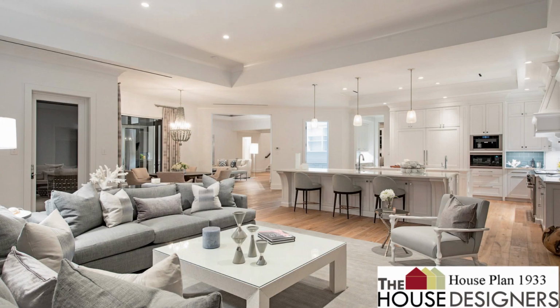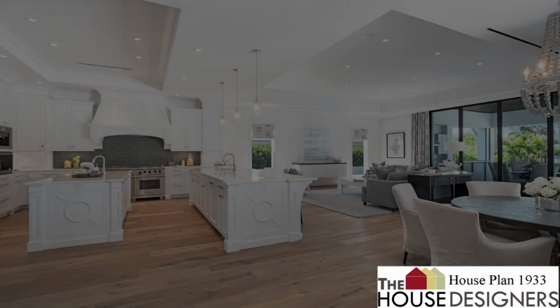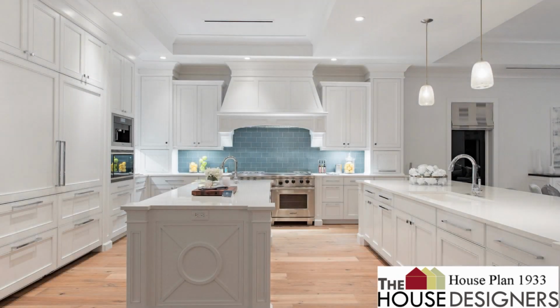The kitchen is very open to the family room to make hosting a snap. Notice the walk-in pantry, the butler pantry that cuts to the dining room at the front of the house, the double islands for tons of counter space, and the double wide paneled fridge.